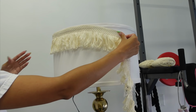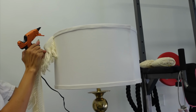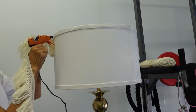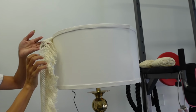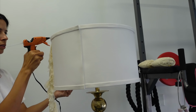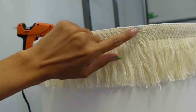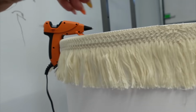I love how fast hot glue dries. Luckily, this top swivels, so it makes this process way easier. Little by little, I'm just gonna go around the top and then cut it. All right, we got one whole round. I just cut the edge off and then sealed it with the glue to make sure it doesn't fray.